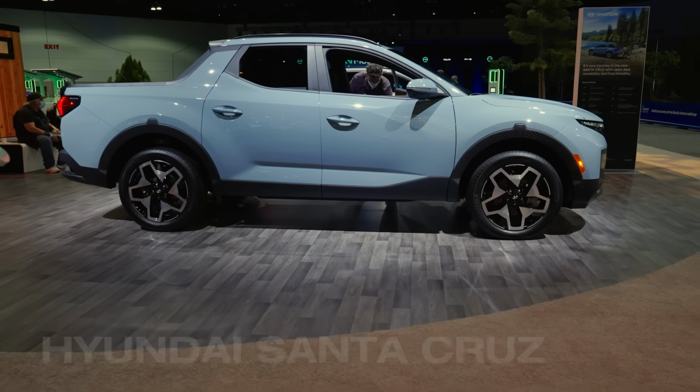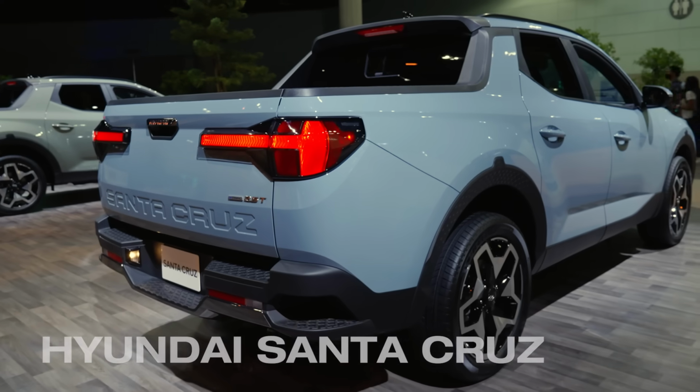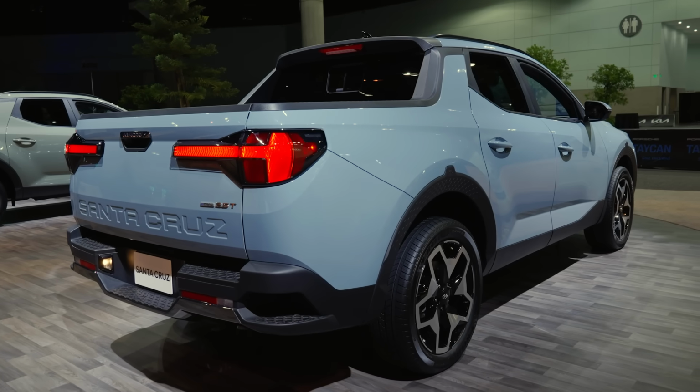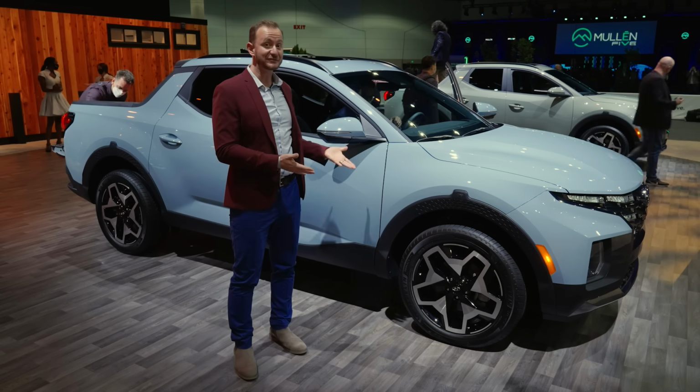Ford isn't the only automaker trying to bring the compact truck back. There's also this, the Hyundai Santa Cruz. Now in some ways, it takes a similar tack to the Maverick. It's got a unibody design and turbocharged 4-cylinder engine. I still kind of can't believe this thing is real.